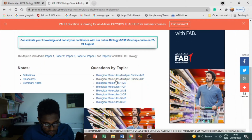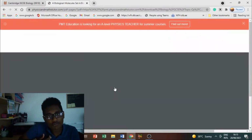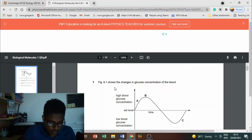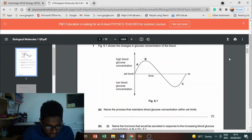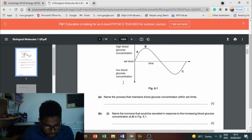So for example, if I click on this structured question, you can also do structured questions or MCQ questions. So first I'll show you a structured question. As you can see here, this is a structured question on biological molecules.